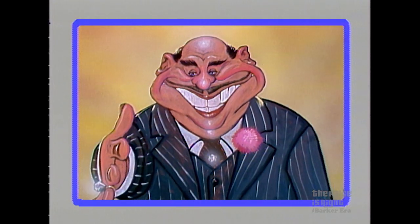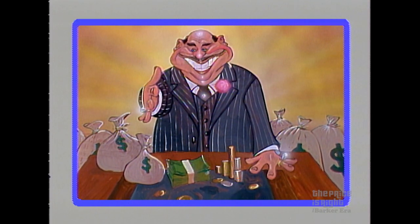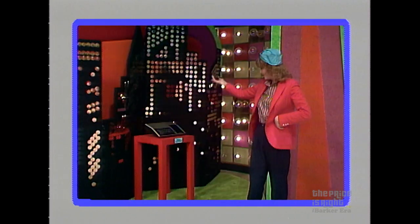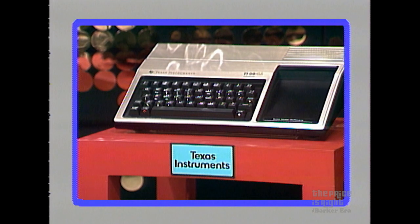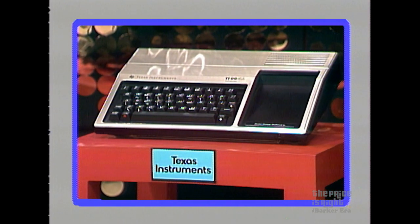Now, in the country, you'd have time to get to know your banker. But in the big city, you could end up balancing your checkbook on your own with a home computer. The Texas Instruments Home Computer for education, home finance, and entertainment. You're not just playing, you're learning with a home computer from Texas Instruments.